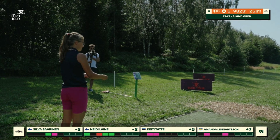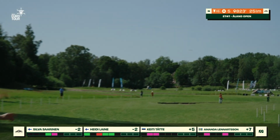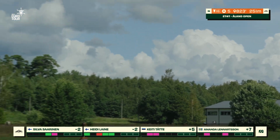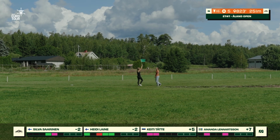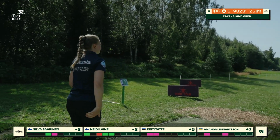It's a well-placed bunker for this hole because it's right where a lot of the shots would land. You can see Silva playing it very safe to the right side of the bunker, also getting a lot of distance. Flying both over and to the right of that bunker.